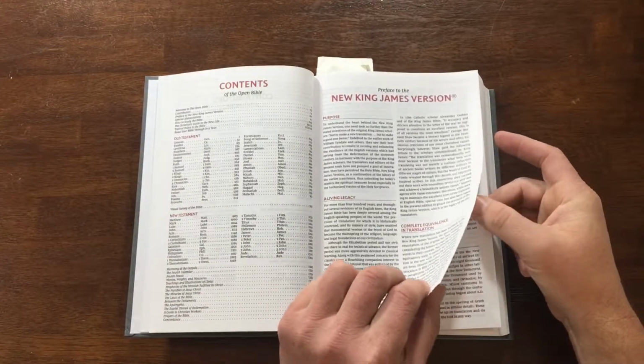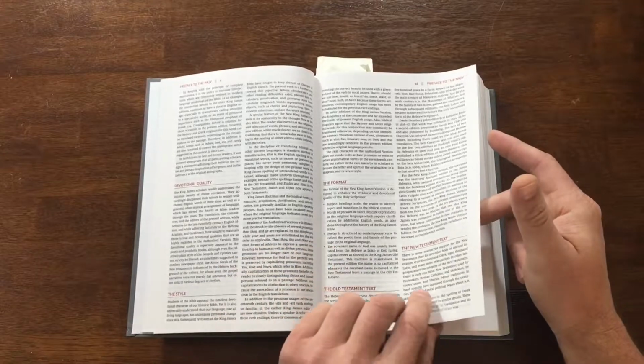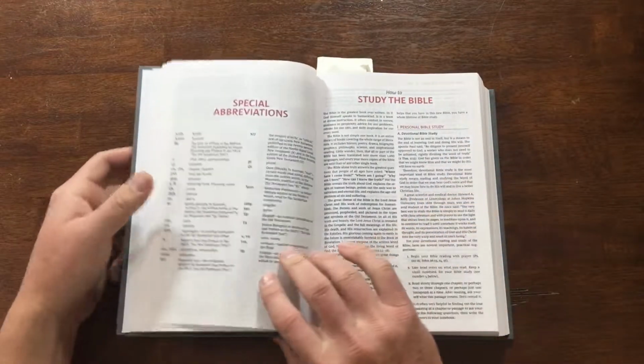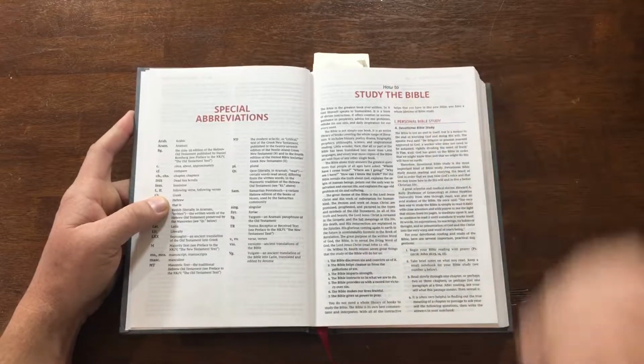So it gives you the preface to the New King James Version. Tells you a little bit about the text and the format, and how things were written, why they chose to interpret things the way they did. How to study the Bible section.